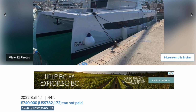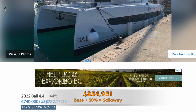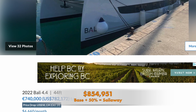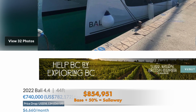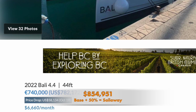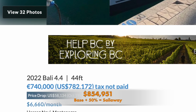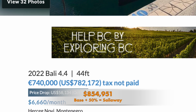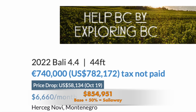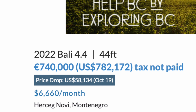Next up is a Bali 4.4, 44-foot Bali, 2022, so 1 year old. They're looking for $782,000. Again, I don't know. I hate to say the Bali because I really feel that their interior is very RV-ish, but again, I've got all those other goodies, including forward cockpit access. I would do the Bali 44.